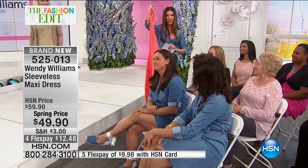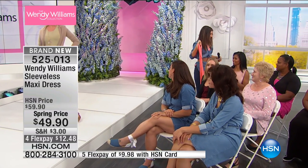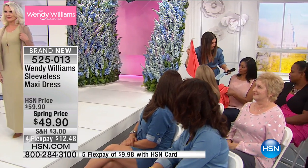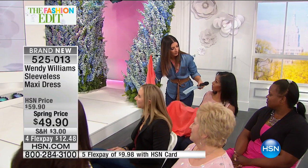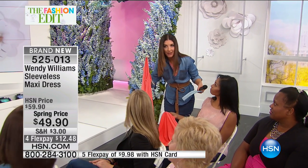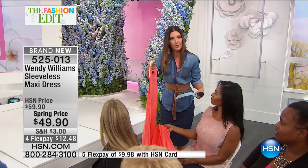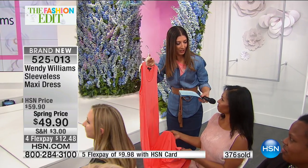So if you haven't had a chance to pick up the maxi dress, it's super soft, super comfortable. What do you think? This is nice. I like the density of this material. Sometimes the maxi dresses that I see in other stores are kind of sheer. This has a nice weight to it. Good point. I like that because you don't have to wear a slip or worry about wearing another tank underneath. That kind of ruins the point of a maxi dress. We just want to throw on one item and go.